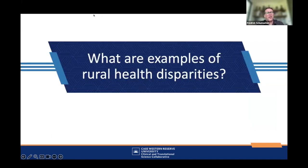So just curious, that's a little bit of some definitions of rural. What are some ways people might define health disparities? Or what do you think is a health disparity in urban versus, or metro versus, rural health?